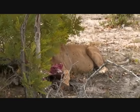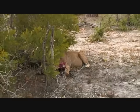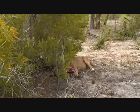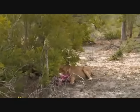I'm going to try and shift backwards so that we can at least get a view. Now that she's stuck her head quite thoroughly in the weeping wattle, let's try and see her. I'm just going to liberally re-coat my tire.